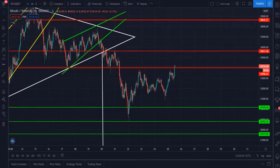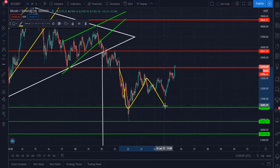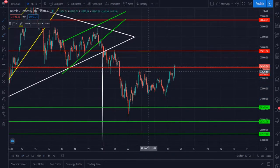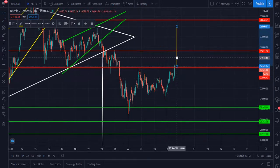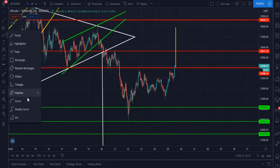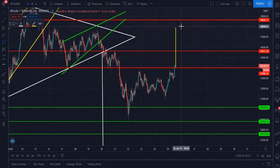Let's focus on the content. Here you can see Bitcoin was struggling between this support and resistance, and here Bitcoin broke this resistance towards the upside. This is, I think, similar to a W pattern. And if we calculate the target, let me please calculate the target. We have to put it from here, then we have to put it at the, here you can see. Let me label this, and I am definitely going to tell you my next upside target.